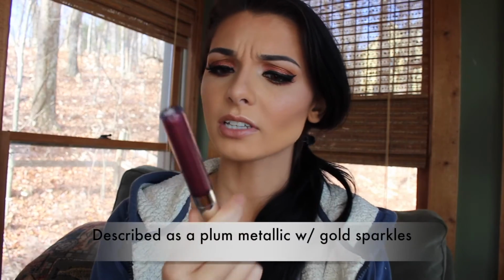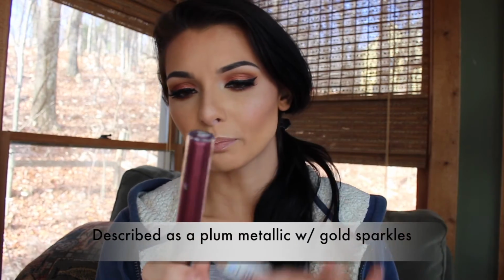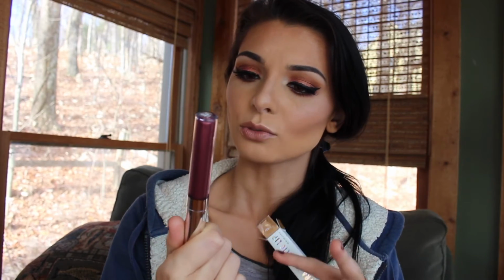The last 5 liquid lipsticks are metallic formula. The first one that I have is called 3-Way. It's a really unique mixture between purple and mauve and burgundy with this really pretty gold shimmer in it, and I think it's gonna be stunning on the lip.